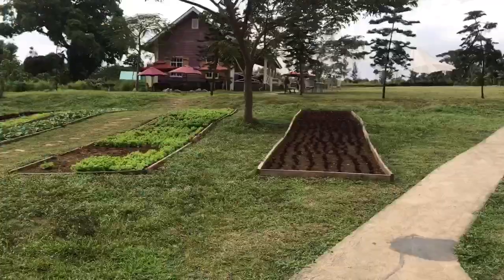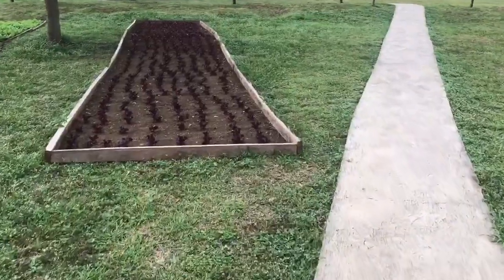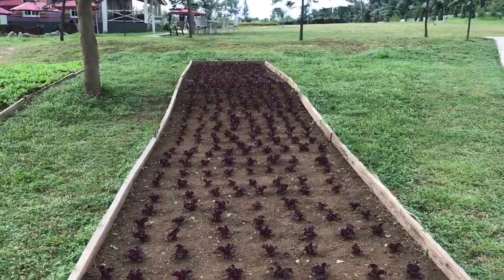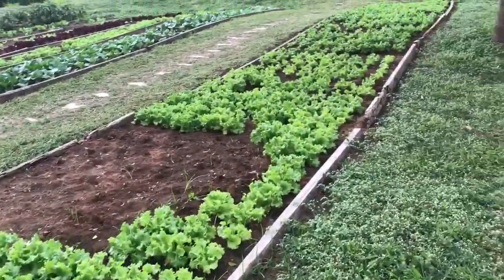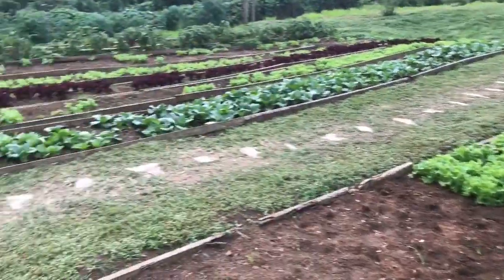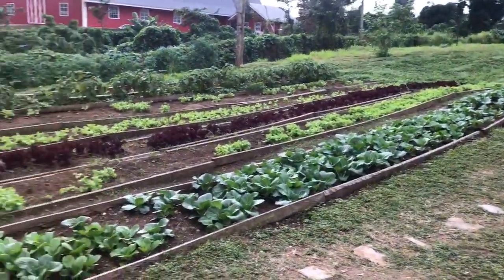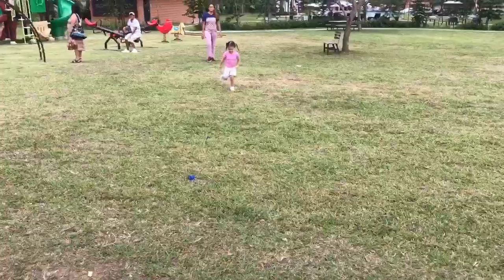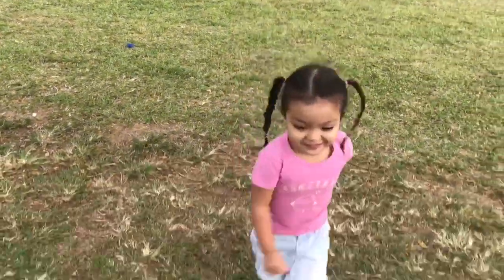Yeah, and they do have also some organic vegetables here. Mga lettuce. Red lettuce, the green one, pechay, yan, talong, kamati. Wow.